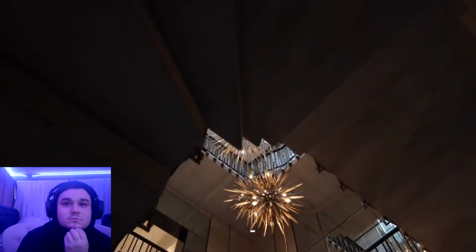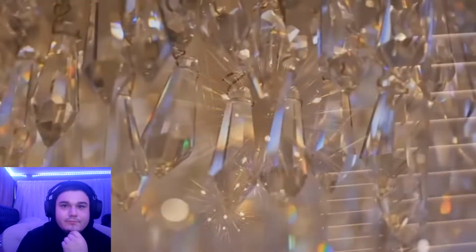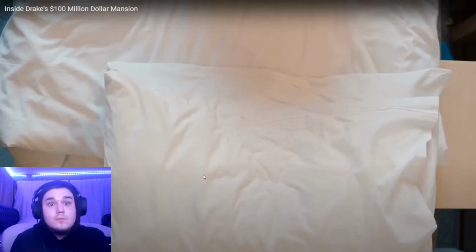The second epic piece of decor is a replica of the Metropolitan chandelier. Over 20,000 pieces of hand-cut Swarovski crystal make up the grand chandelier, which is the second largest of its kind in the world. But despite the luxury, Drake would much rather spend his time in his 3,200 square foot master bedroom suite.